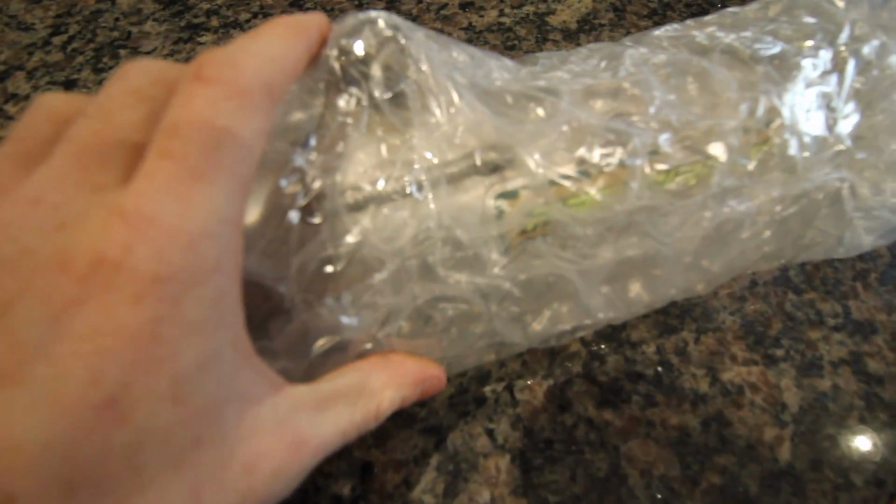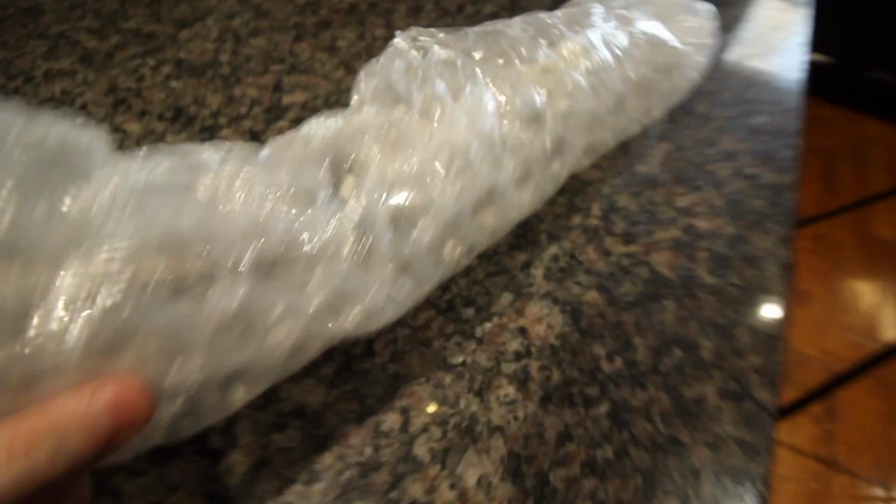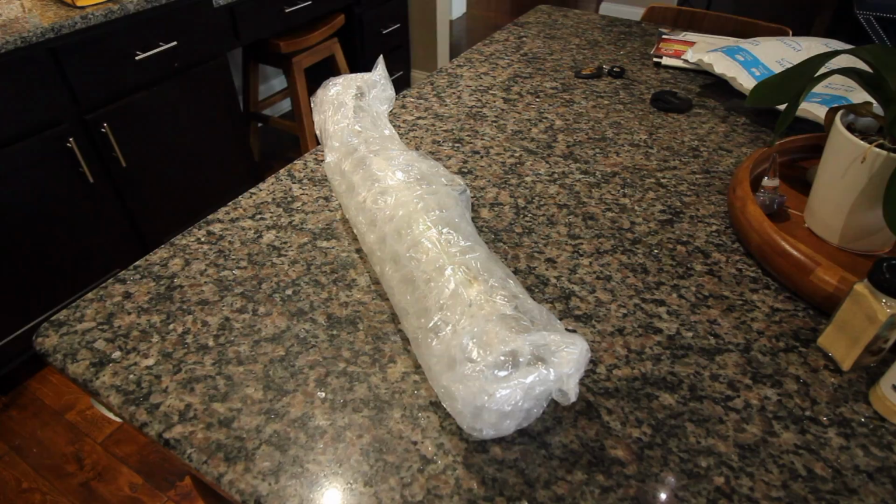Just got some mail. This is for the 85. Can kind of see a little part of it. It's a silencer, so let's unwrap it.